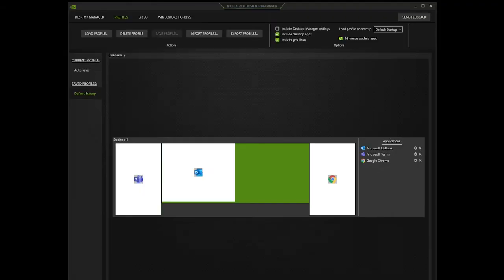Once again, if you happen to be lucky enough to have an RTX graphics card in your system, I strongly encourage you to check out the NVIDIA RTX Desktop Manager. Not only does this do some of the similar functionality that I just showed with Dell Display Manager, but it also takes it to the next level so that you can assign applications to those carved out windows. You can actually assign that as your boot up sequence as well.